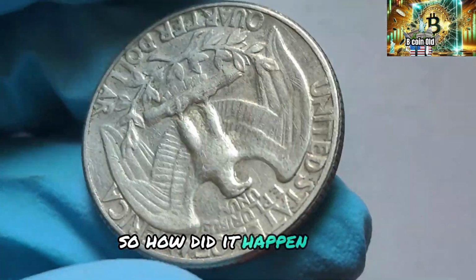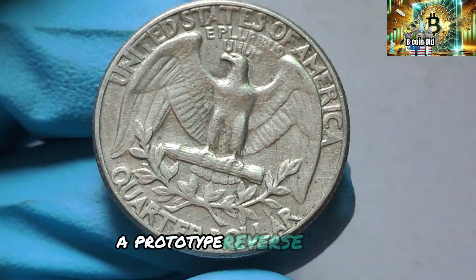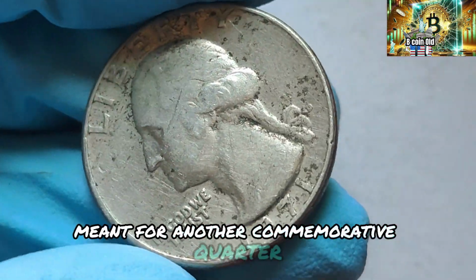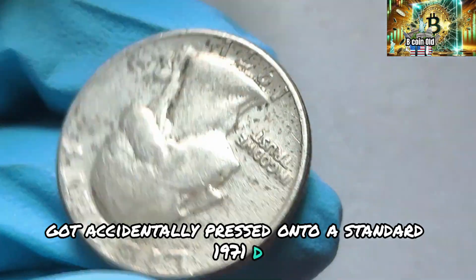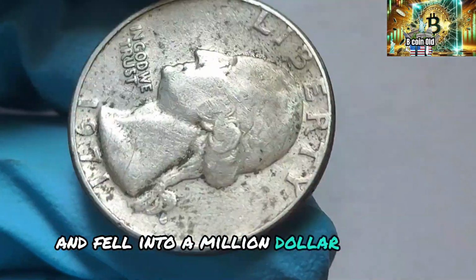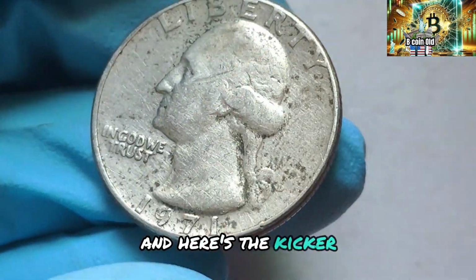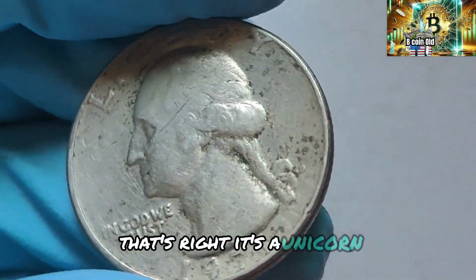So how did it happen? Well, it's believed that during the minting process, a prototype reverse design meant for another commemorative quarter got accidentally pressed onto a standard 1971 Washington quarter. It's like the mint tripped and fell into a $1 million jackpot. And here's the kicker, only one of these quarters has ever been found. That's right, it's a unicorn.